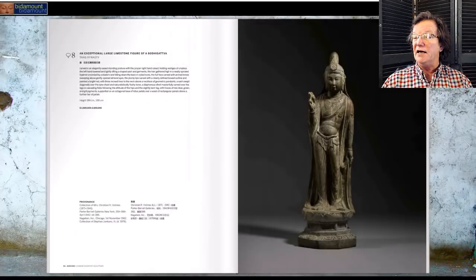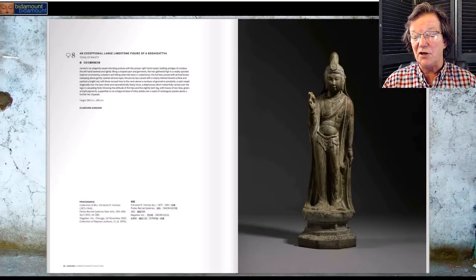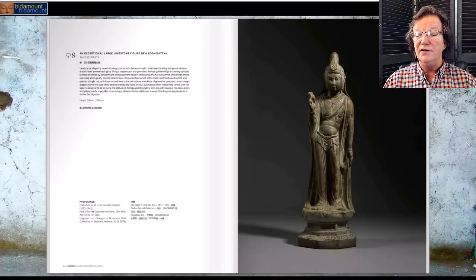This was the main event of the sale. I think this was the most expensive work of art sold anywhere in New York in September. It was the very large limestone figure of a Bodhisattva, Tang Dynasty, $1.5 to $2.5 million estimate. Now this was big. This was bigger than the other two limestone carvings. It was almost 40 inches tall, so it was a foot and change, almost a foot and a half taller than the other two.